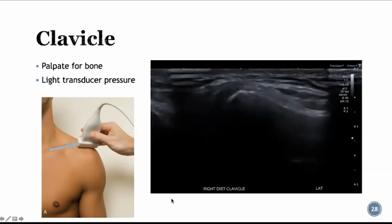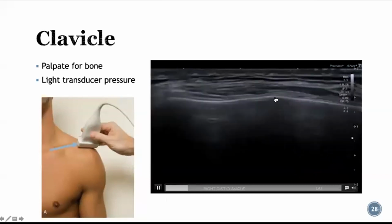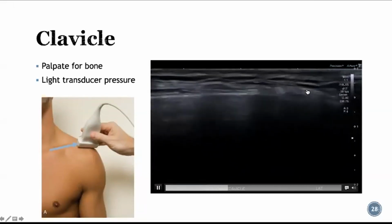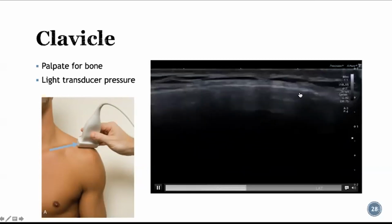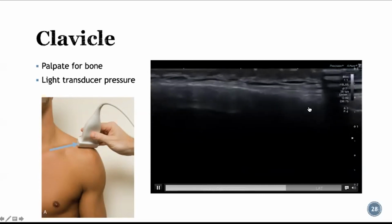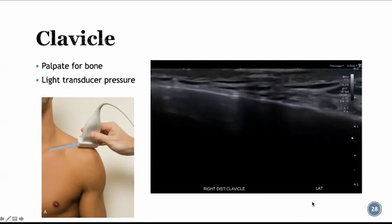So those are my tips for scanning the clavicle. And then you're just going to follow along the long axis of the bone and look for any areas of discontinuity or hematoma. And we'll have a couple of examples of long bone fractures later in this talk.